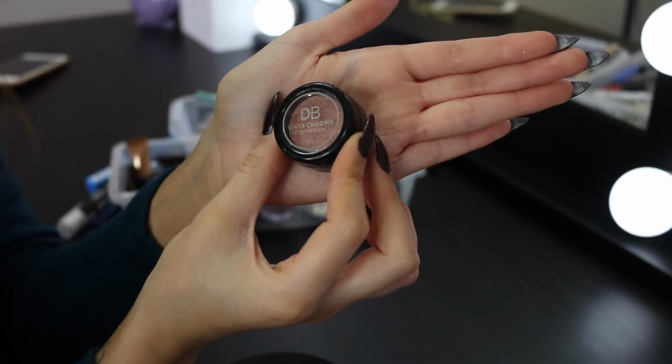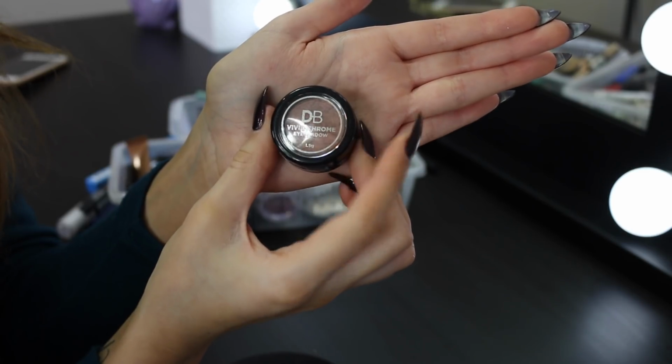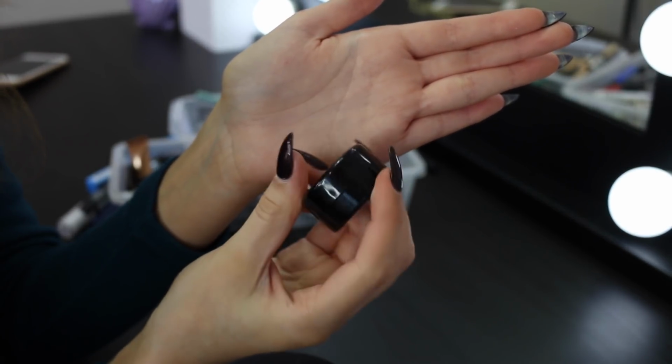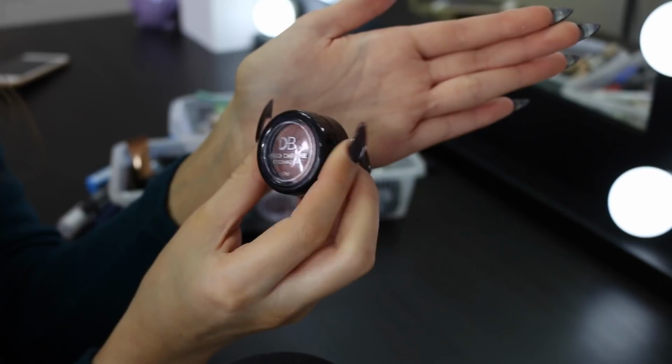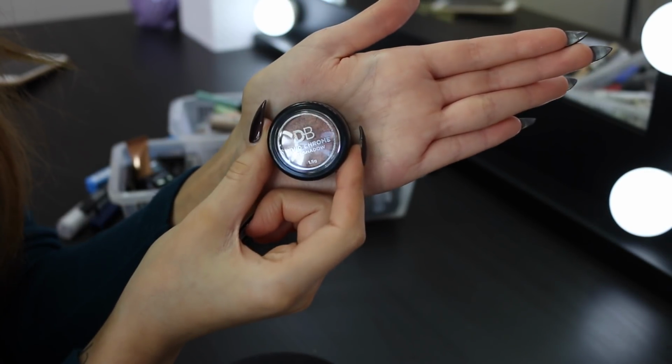Next, I've got this DB Vivid Chrome eyeshadow. It's kind of like a cream formula in a way. I haven't even opened this one. It's in the color Luster. I feel like I've got this shade in eyeshadow palettes, so I am going to pass that on.